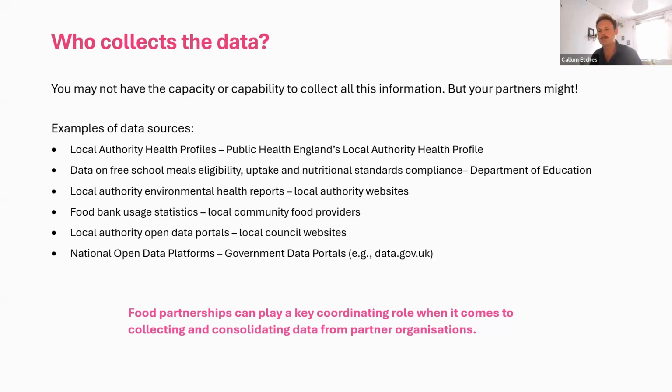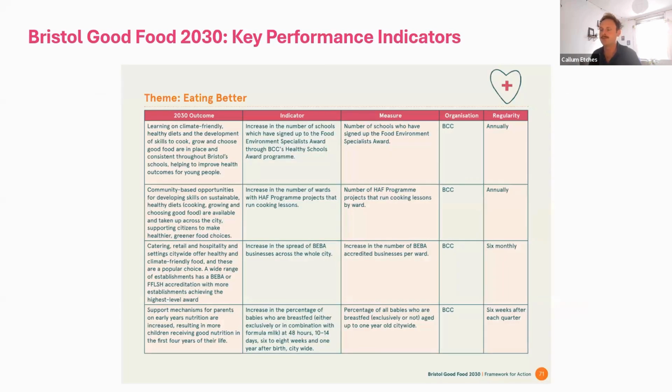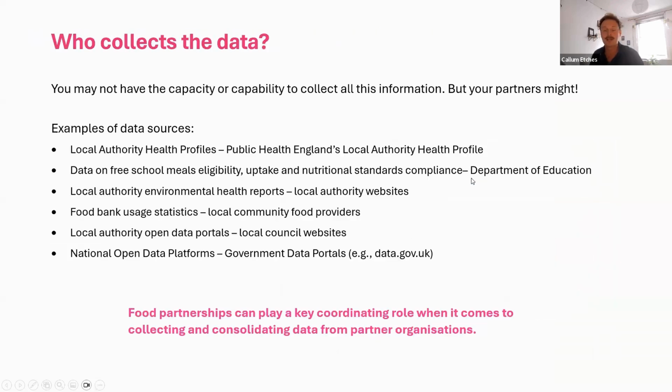Well, you might not be able to, but your partners might. And actually, if we go back up to the Bristol one, you'll notice that on this example, they've got named organizations for that data collection process. And you'll see BCC here, the Bristol City Council, are those that are expected to supply that data. Because, of course, councils do often have access to a lot of data. They have the resources to do so. And just a few examples on the screen there of the different resources that are open source access to many in terms of their local authorities.